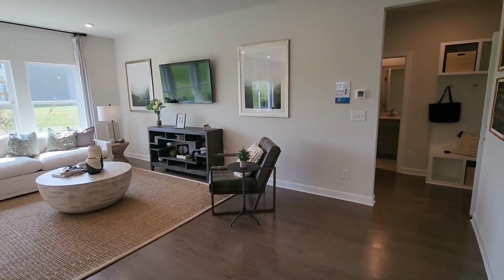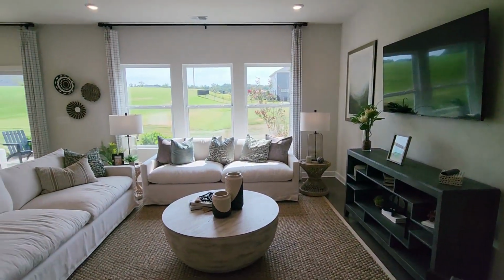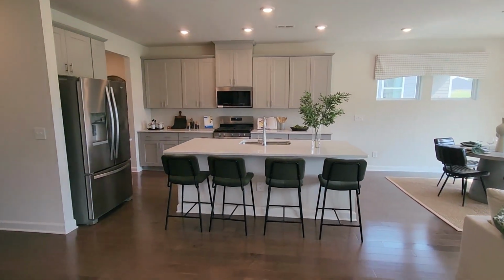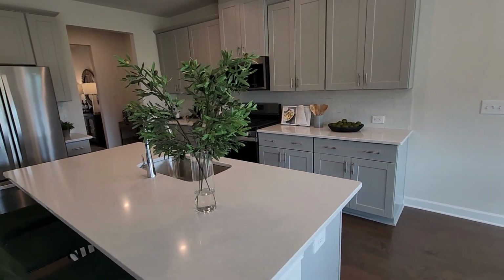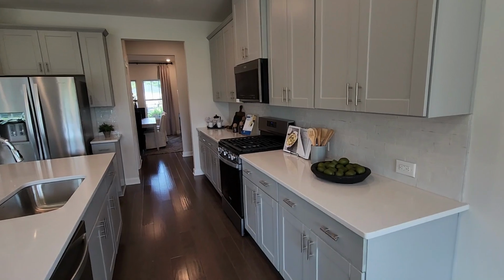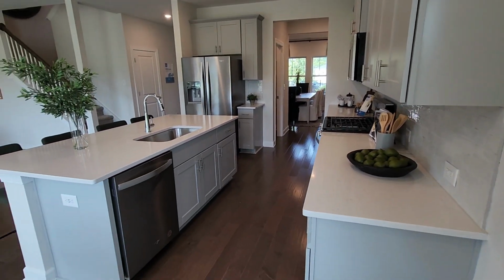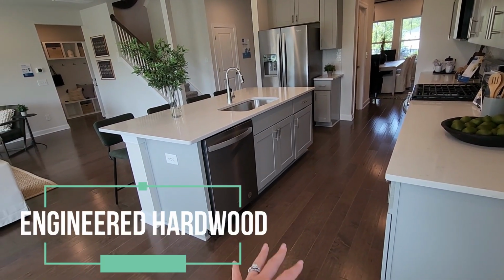Now I'm going to go ahead and go down to that room here in a second, but I want to highlight for you guys the tall ceilings. So these are 9-foot ceilings, and over here we've got our kitchen. So beautiful quartz island, tall cabinetry. Now the backsplash is going to be a little bit different. They're doing a hexagonal backsplash at this point, and the floors are actually an engineered hardwood.